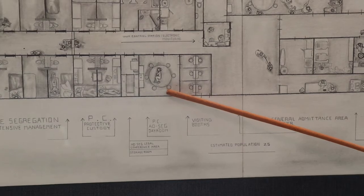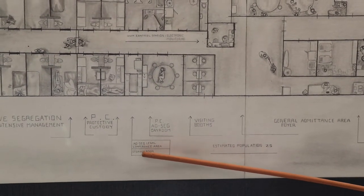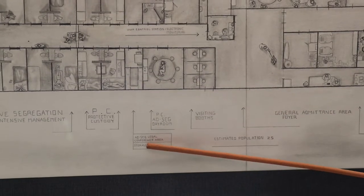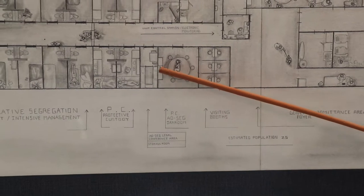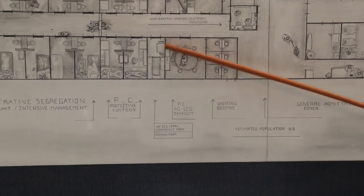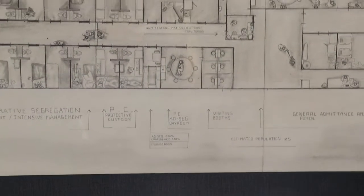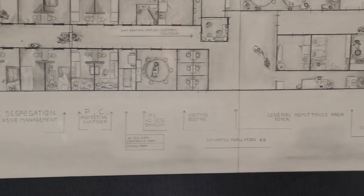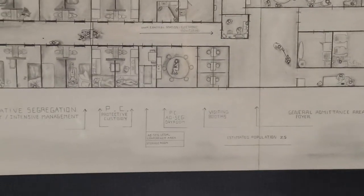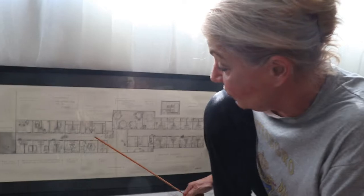So these would be women that weren't around the general population for whatever reason. Then here is ADSEG's legal conference area and a storage room. So this is where I would do my legal work. In this room here, I would have a waist chain on. Both of my hands were cuffed, wearing a man's uniform, and it's very cold. And I have to try to move my hands like this to move the law pages, and to get any book out of a shelf was really hard.